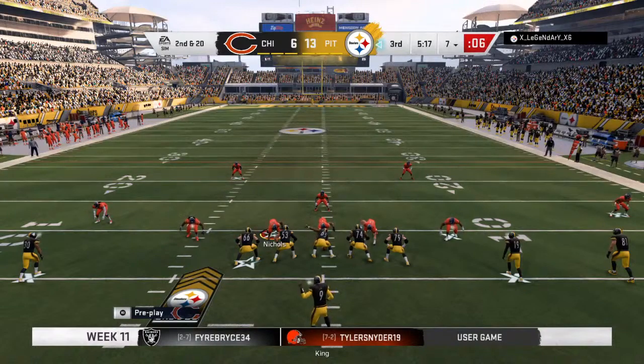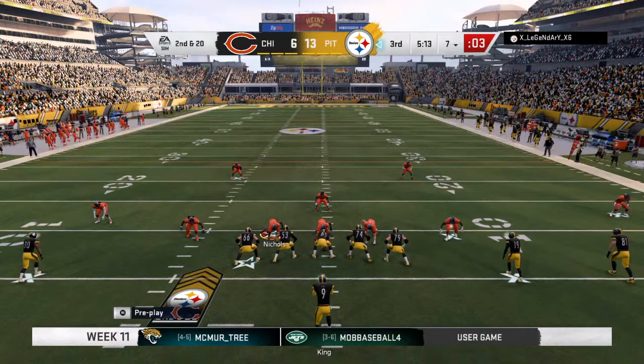58, right over there. Mike, 58, right there. Watch safety creeping.